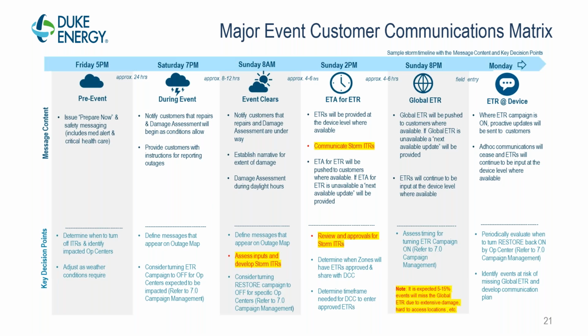Do I go back home? Do I stay in a hotel? Do I go visit friends and family? Do I need to go unload the refrigerator? We're thinking about all of those things and trying to put ourselves in the customer's shoes in terms of what information they need and how they want to receive that information.